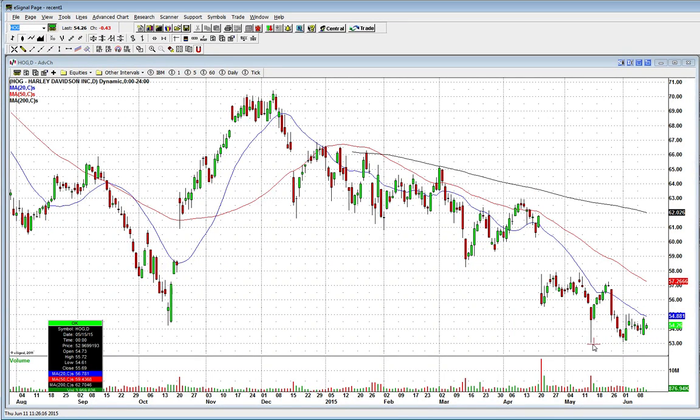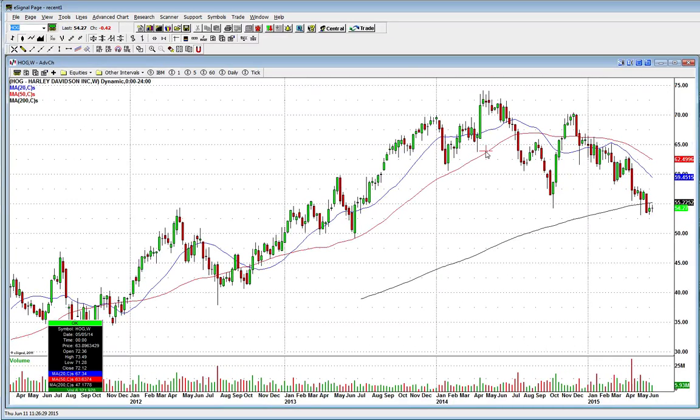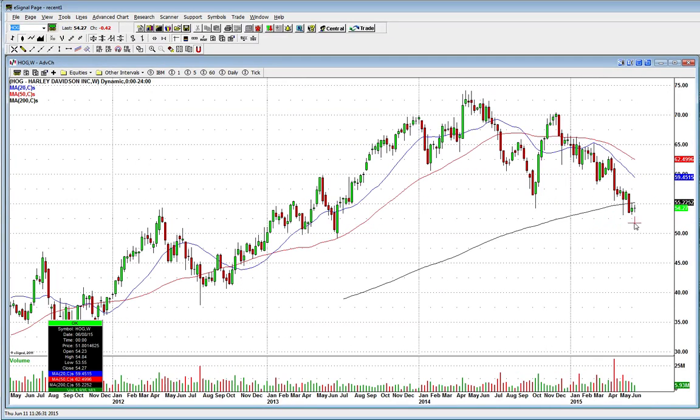Now, once this level breaks right here at 53 on a closing basis, we should see further downside in the equity. So what I like to do very often is go to the bigger time frame and look to see where this stock would find some support. Here you can see it's underneath the weekly 200 period moving average, which is a bearish signal right now. It tells us the stock wants to go lower.